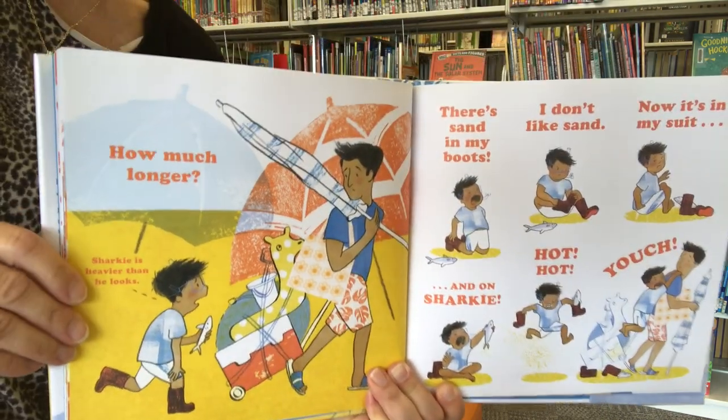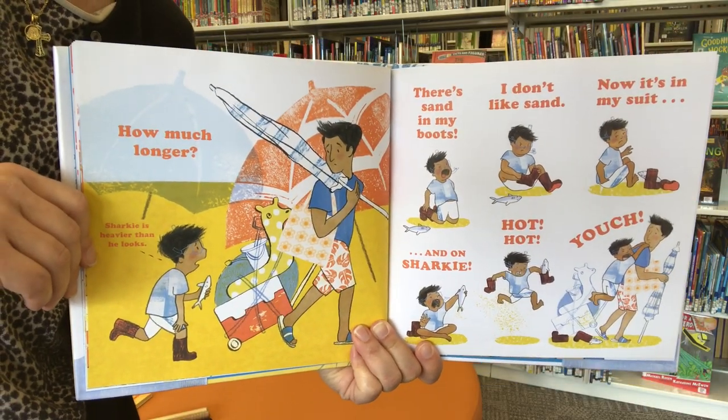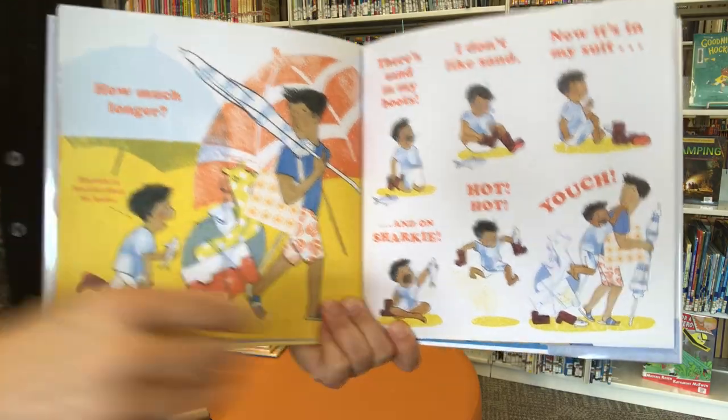Okay, so you know that if you go to the beach, the sand can be really hot, so it's a good idea to wear sandals or flip-flops or beach shoes.